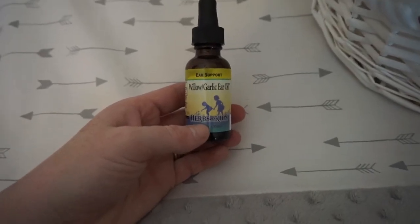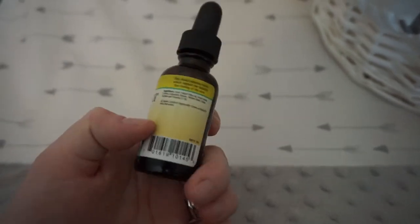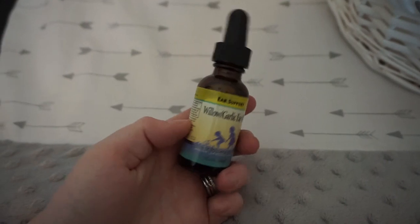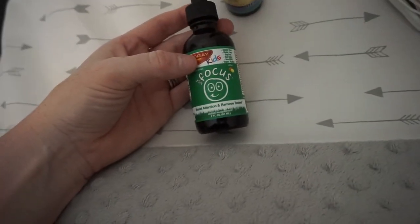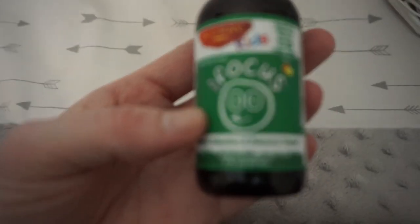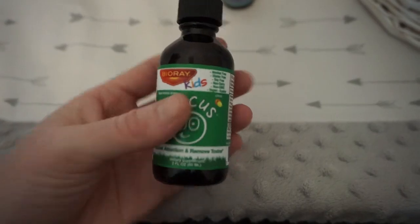Some of my favorite things that I have that I use for the boys. So this willow garlic ear oil. I use this on a cotton swab or put a dot in their ear. Really helps prevent ear infections. Absolutely love it. This is what I use for Eli, which is Focus. It really helps him do as it says, Focus. And it just makes it so he can just calm down.